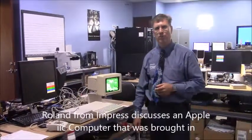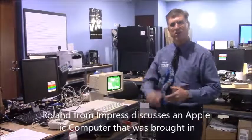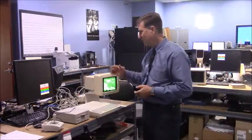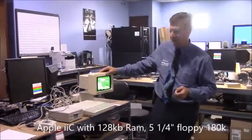I'm Roland with Impress Computers, and at Impress we deal with the latest cutting edge technology, your i9 processors, your GTX 1080 Ti's, all the latest bells and whistles. But every now and then we get some classics, like this Apple Mac IIc.